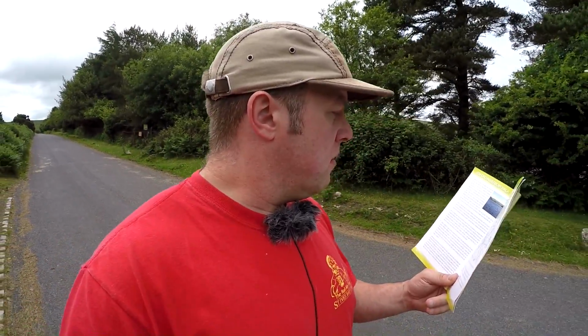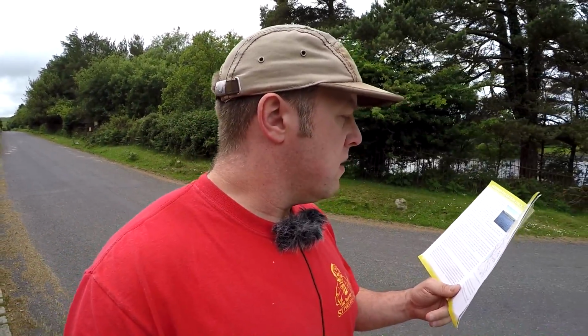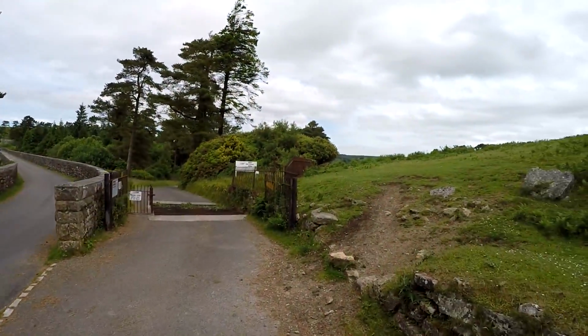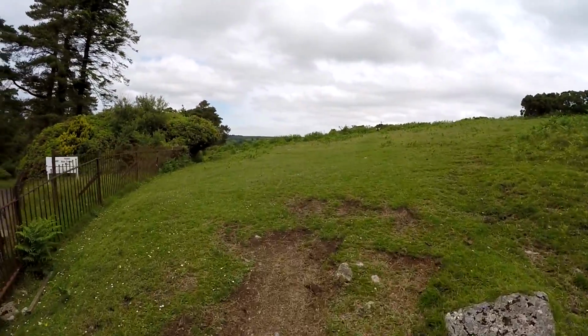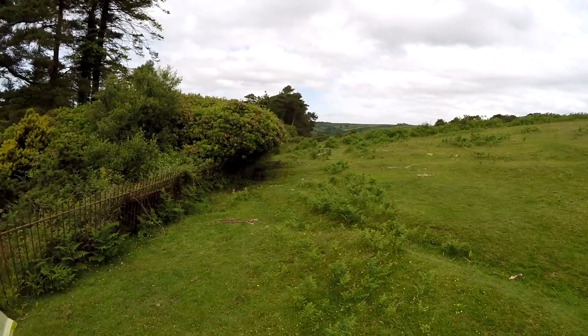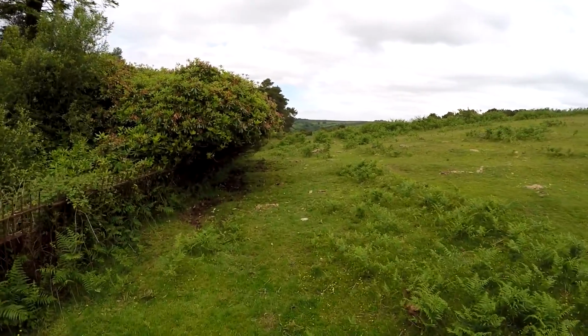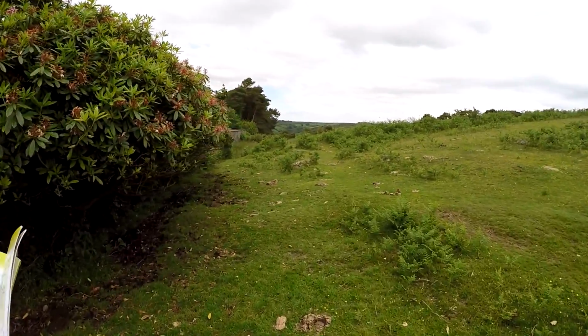For a longer walk, do not cross the dam, but pass the entrance to Venford Water Treatment Works and walk on the moorland with the railings on the left. Okay, so we're not going in there, we're going up here. At the corner of the railings, where there is another marker stone, go left down the slope.